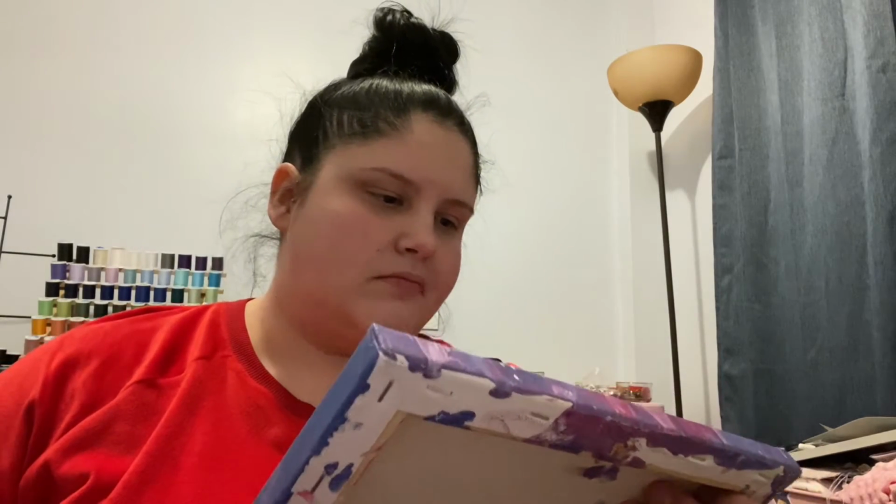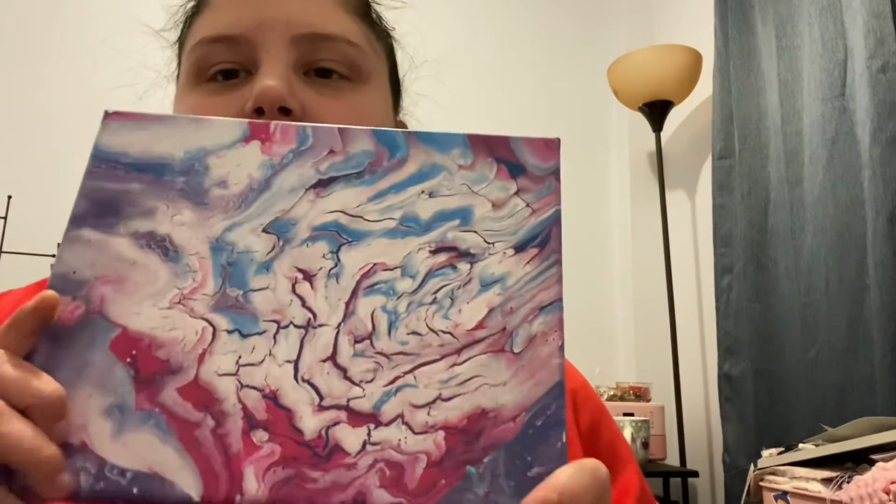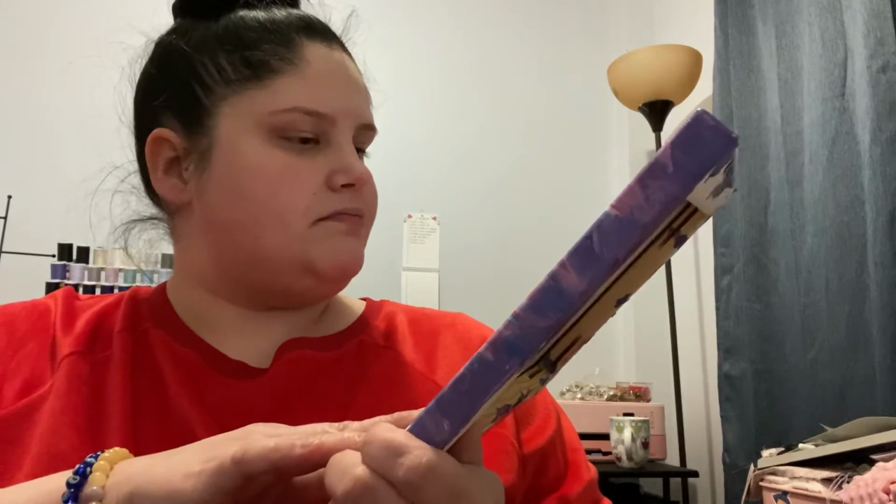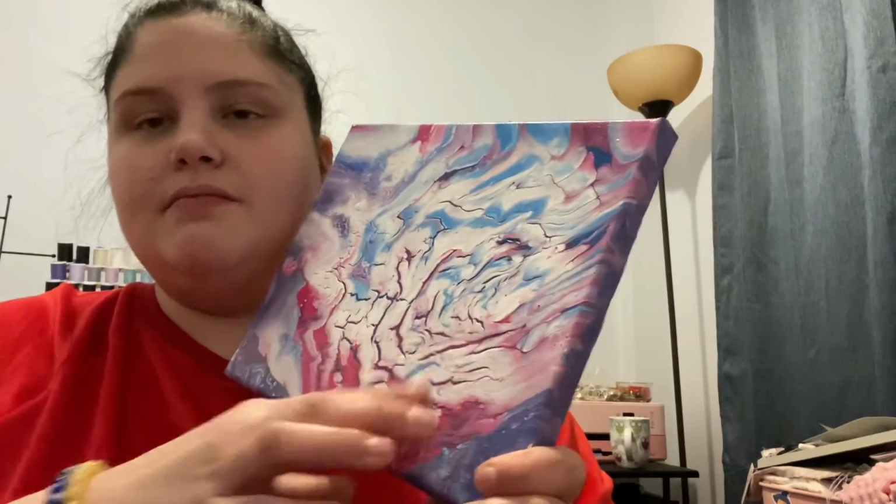Ooh. That's so cool. I got fluid art. I love it. It's beautiful. Especially love the crackles. Isn't this pretty? You make beautiful art, you and your boyfriend. I love that. I really appreciate fluid art. I've been trying to master it, and I kind of am, but at the same time, not really. But it's a process, you know.